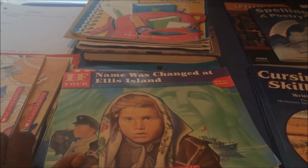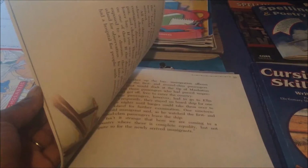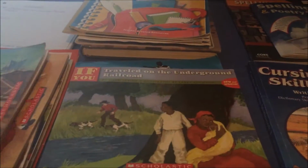I don't know if this one is in there. I doubt it, but I think I had this along with just all the books I got. If Your Name Was Changed at Ellis Island. If You Traveled on the Underground Railroad.